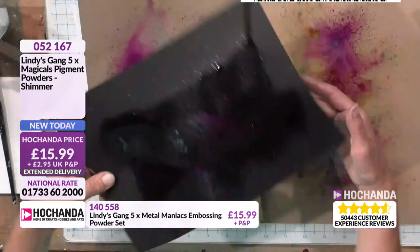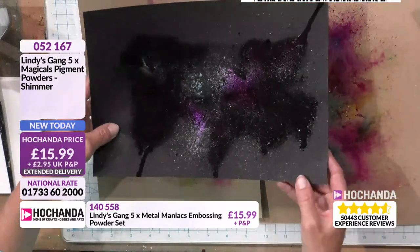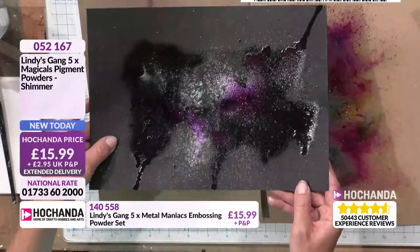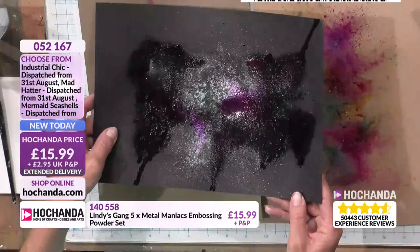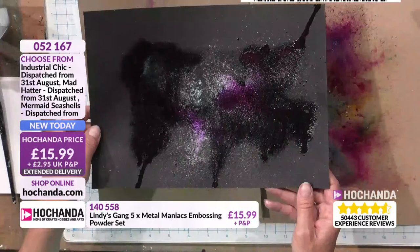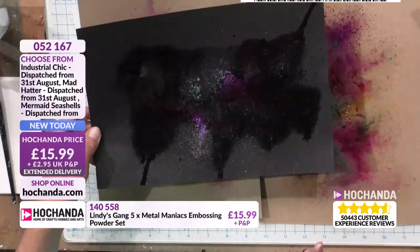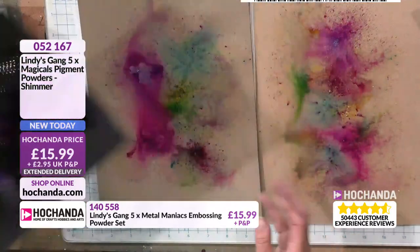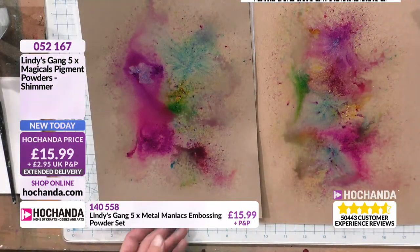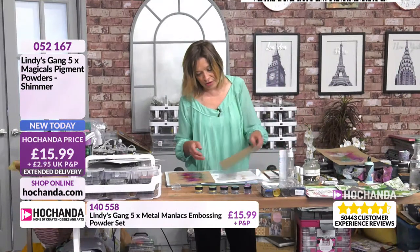On the black has definitely allowed a lot of movement. And you can see that one is drying really quite quickly. Although the colours aren't as vivid, you've still got colour, and you've got a lot of sparkle there, which looks absolutely divine. Keep playing with colour. Keep playing, obviously, with different cardstock.